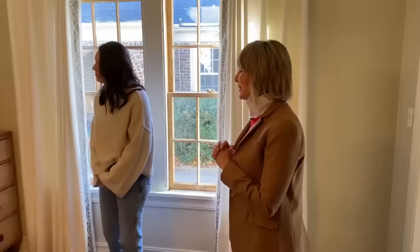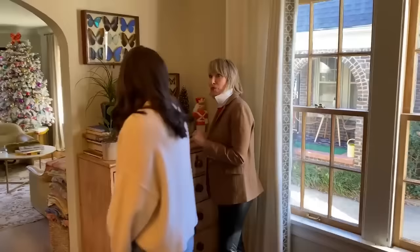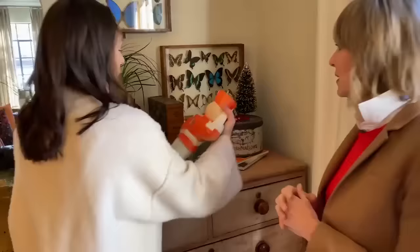And some of these pieces, are any of these things candles? Because some of them look like they might even be made of wax. They aren't candles. Anything that's plastic like this that you'll see is a vintage blow mold that is meant to have a little light in the back.